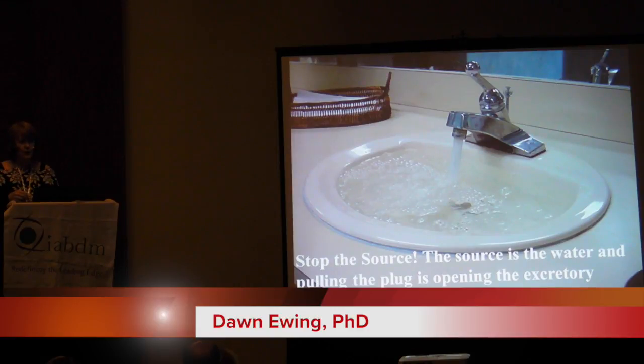So I try to explain to them that if they turn off the faucet, that stops the flow, right? So taking the amalgams out, and not getting new vaccinations, stops the flow of new sources of mercury coming in. Pulling the plug is doing the chelation, which is done afterwards, which is why it's so important that it's a dental office and a team for support. It can't just be the dental office.